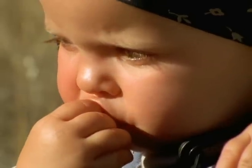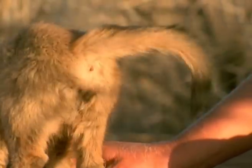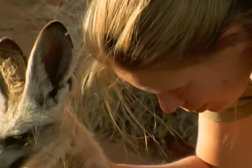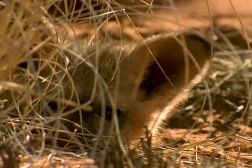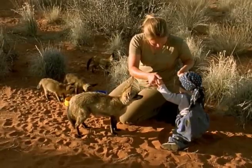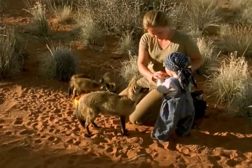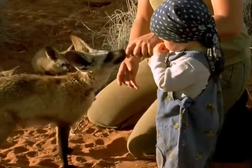Fanta's trust in human beings, which developed while being treated, is passed on to her offspring within a short time. Yet they are alert and carefully observe everything that goes on. Little Isabel doesn't necessarily want to share the cookies, those tasty tidbits Fanta was given during her treatment, with the bat-eared foxes.